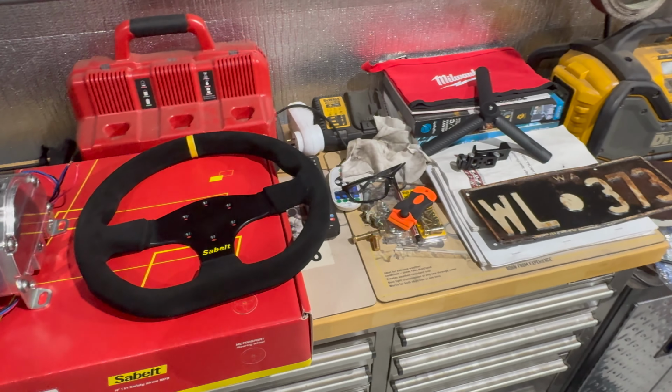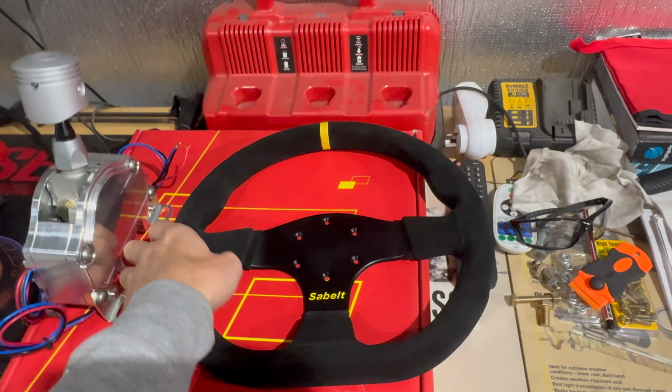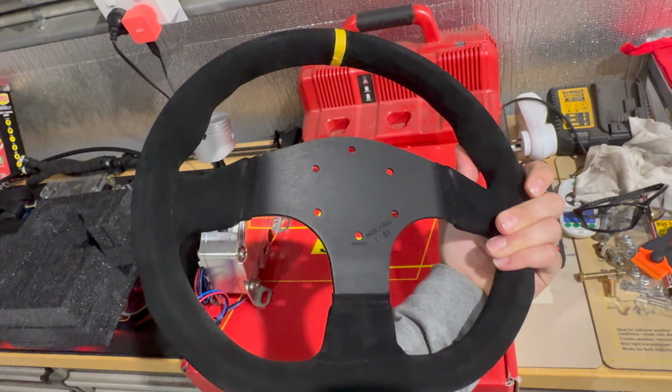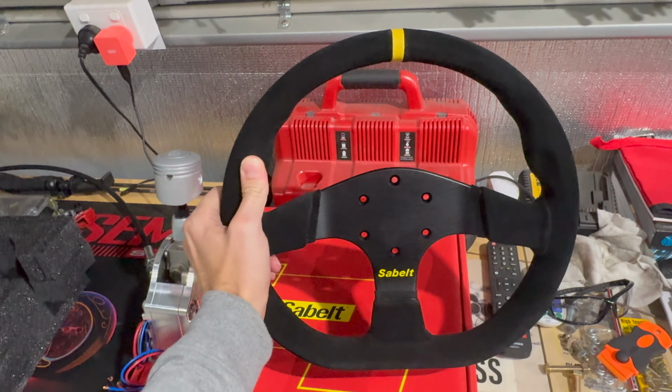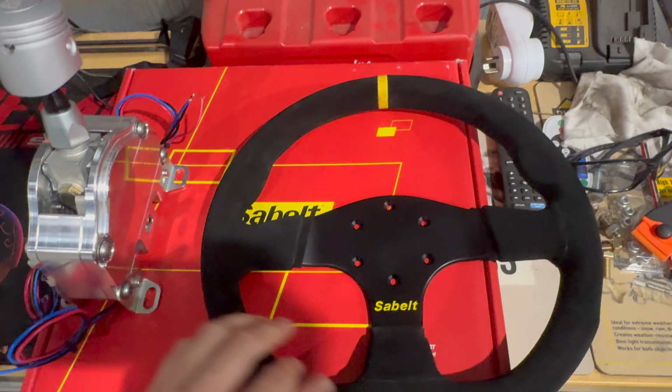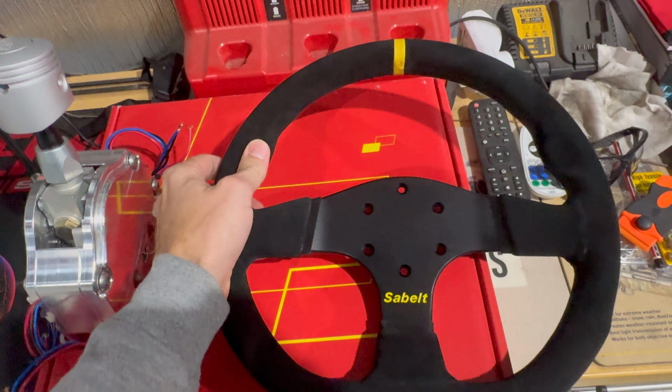Today I thought I'd go through a few things that I've picked up for the Coupe project. Not a lot of actual hands-on action, but a few parts have come around. You'll have to excuse the mess on the desk. So wheels come. It's a Sebelt from Italy, kind of like a drag style setup. A little bit different to all the other ones you see, a bit of a flat bottom. So this should look pretty trick in there.